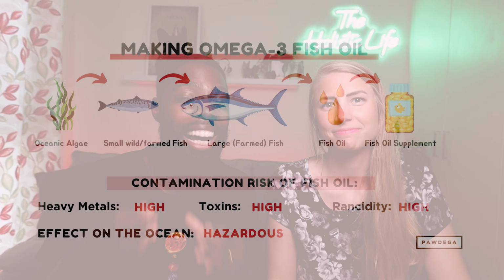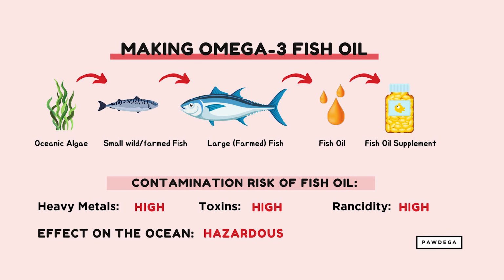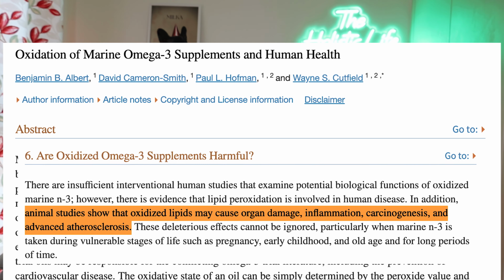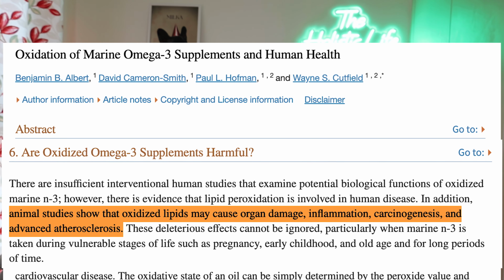Fish oil can be extremely toxic, especially because it can be loaded with heavy metals and it also easily oxidizes as soon as it's exposed to light, air, or heat. And studies show that fish oil oxidation can actually lead to organ damage. If you want to know more about why we don't recommend fish oil, make sure you hit this video up here where we speak about the dangers of fish oil, and we will speak, as promised, more about the alternatives to fish oil.